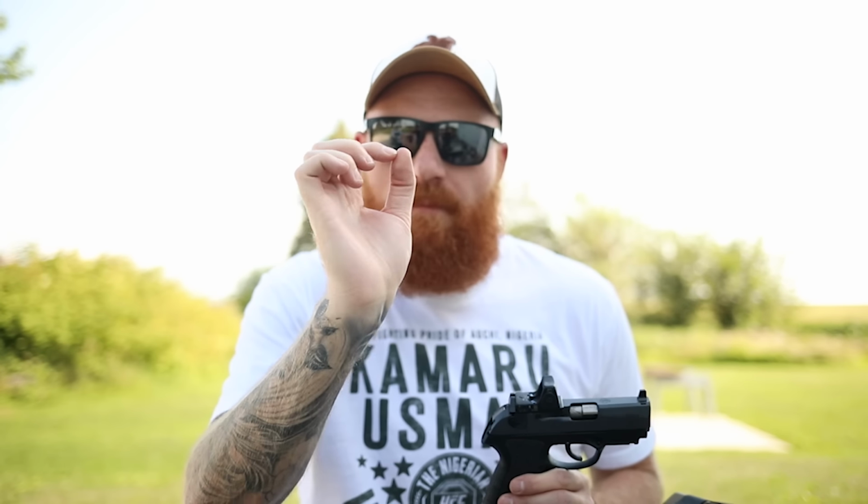I like it for taking it out to 100 yards. I don't have to center up my iron sights, keep them topped and keep them side to side centered. With a dot, I can simply put the dot on the target, hover it over the target, and pull the trigger when it is the appropriate time to hit the target. So I like that a lot. It makes me more accurate at distance.